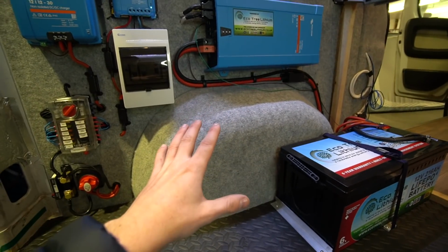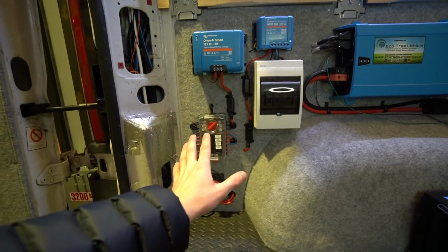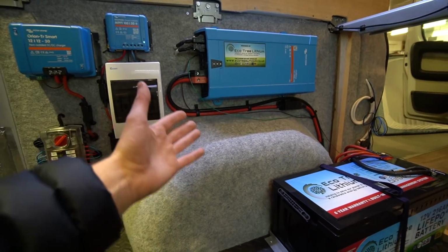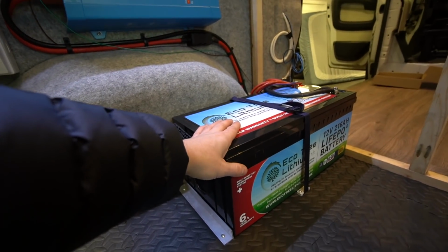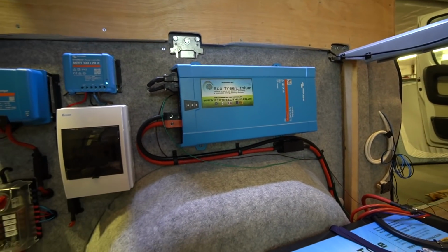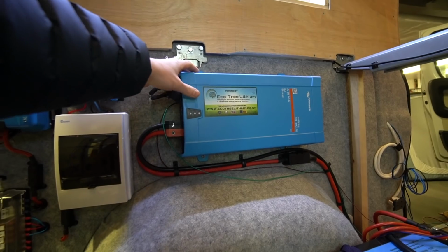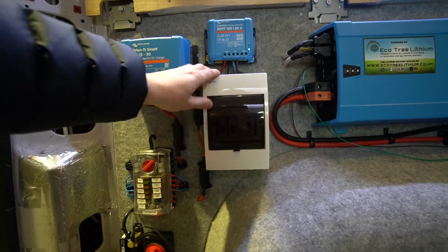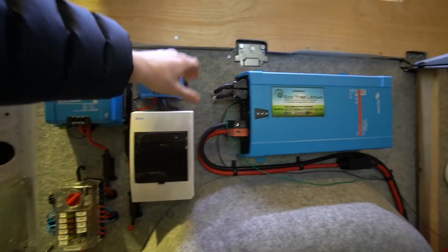If you've seen the van electrical setup before, you'll know that most of this stuff here on the left hand side I already had, but there's 3 new upgrades and 3 new pieces of equipment which I'll just go through. So first of all, the biggest upgrade is this 216 amp lithium Eco Tree battery. We also have a Victron Multi Plus charger and inverter, which is basically a 2-in-1. I'll go through that in a little bit more detail in a second. And we've got a normal 240 volts or 230 volts UK consumer unit because I have the inverter.